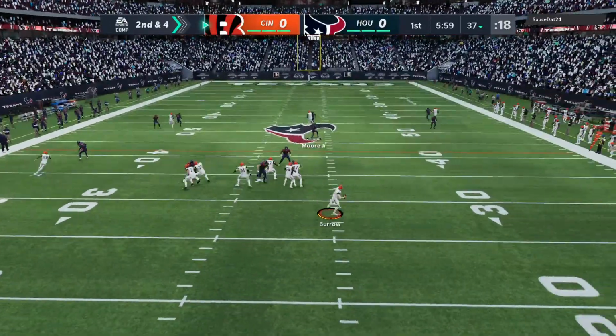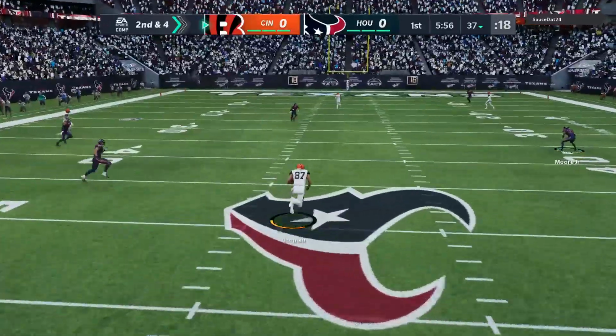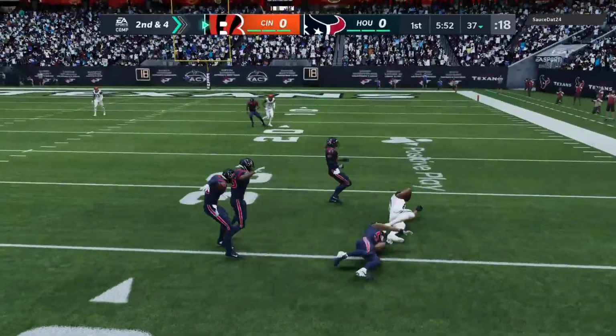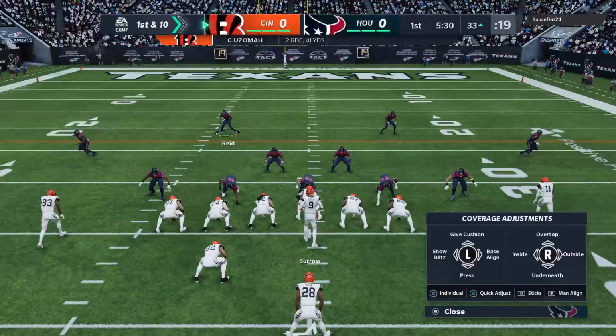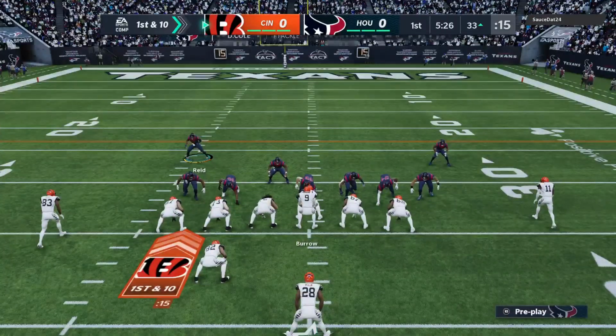Now Burrow, eluding the pressure right. He's got the 1st down and more, past midfield, and all the way down to the 33-yard line. The catch and run pays off for 29 yards. So a 1st and 10 now in Houston territory, down at the 33.